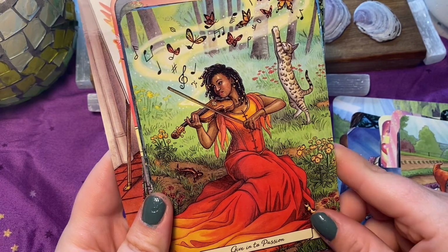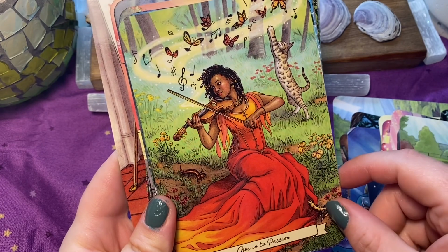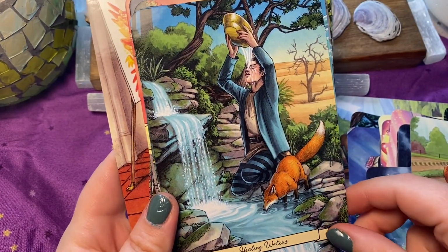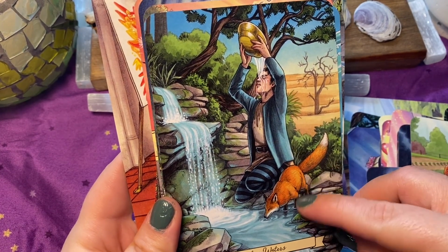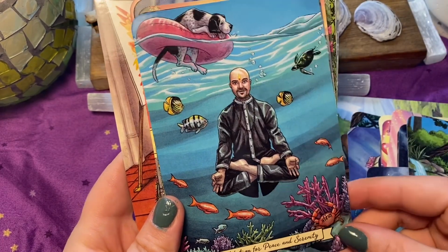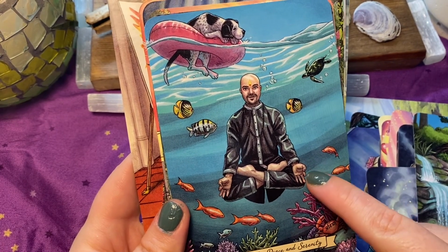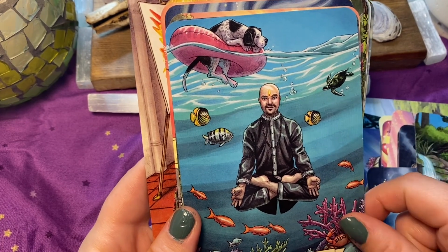Given to passion. So the music, look at her long flowy dress and the leopard cat in the back. Oh, steal my heart. Healing waters. And it's actually a fox instead of a cat. That's different. And we got a guy, which is cool. Meditation for peace and serenity. Oh my god, he's under the water meditating, and you can see little air bubbles and the turtle and their air bubbles. That's so cool.